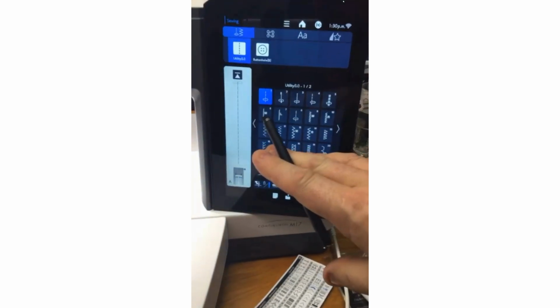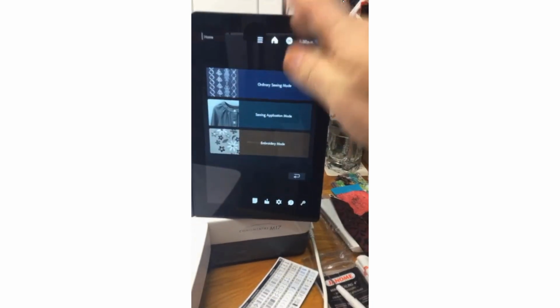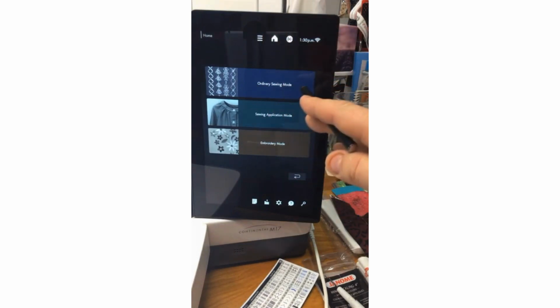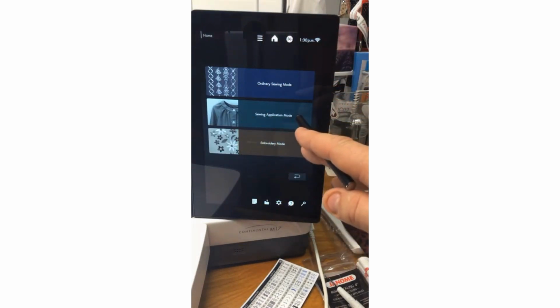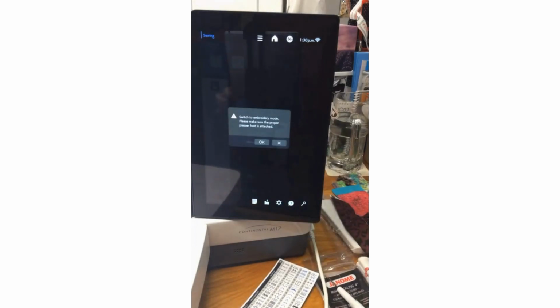Brand new beautiful stylus debuting with this machine as well. And it's so cool, so easy, though. Don't be intimidated. We simply go to our home button. What do I want to do? Regular sewing, sewing applications, which we have built into so many of our other machines. Or how about embroidery mode?